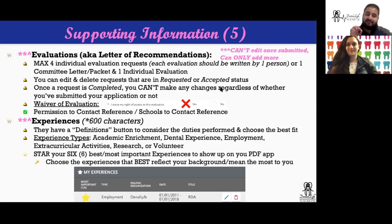Basically it says that I agree that I will not see this letter of recommendation, because the way it's set up between the schools and whoever writes the letter of recommendation is for you to not see it. It's supposed to be private, between that writer and that institution. It's confidentiality. So if you see it, you're breaching confidentiality.